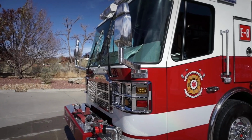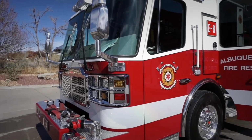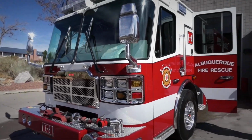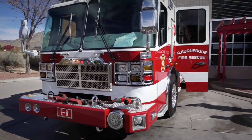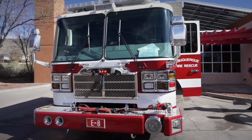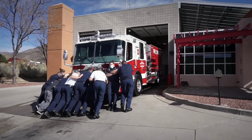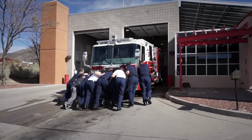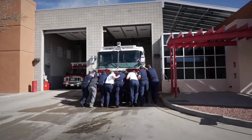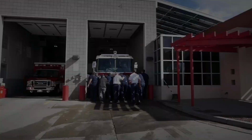AFR recommended engine life cycle is 8 years. 6 of our engines were over 14 years old with up to 155,000 miles. Older engines require higher maintenance costs, are less reliable, have outdated technology, and do not meet current emission standards that can be harmful to firefighters and the environment. Newer apparatuses help provide our citizens with the best and most reliable service possible. We received half of the funding to replace Engine 8.